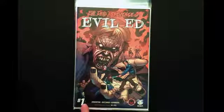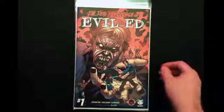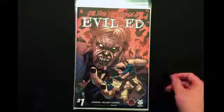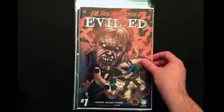I mean, look, that's a number 1 right there. So, you know, Evil Dead 2 is Ash. How am I not going to love that? Plus the Revenge of Evil Ed. So that ought to be fun. I don't know how many issues that's going to run, but I'm going to buy them all.